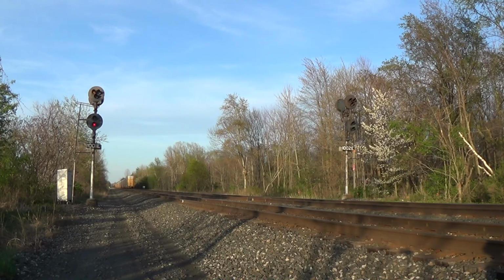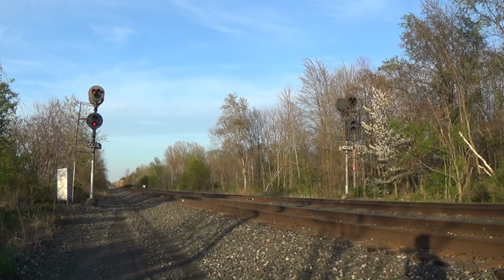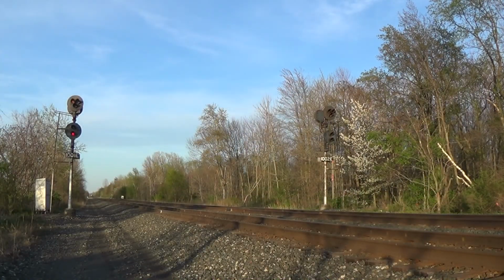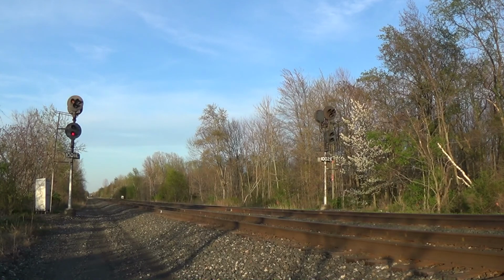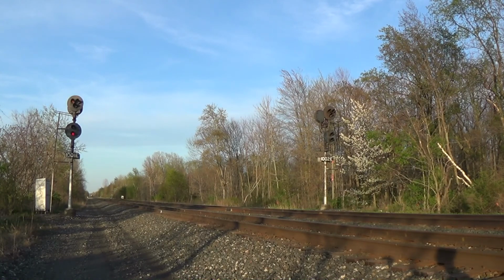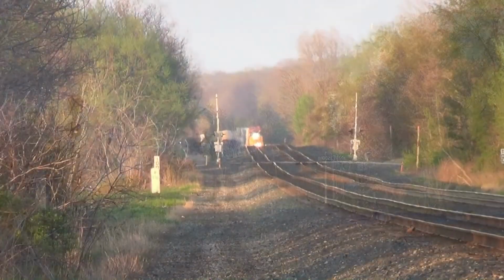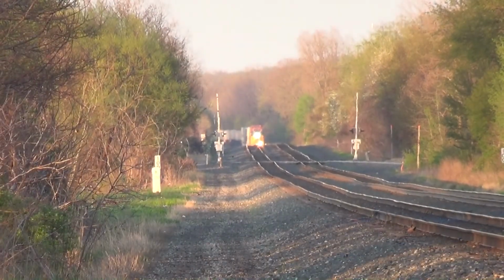The signals at CP100 will stay lit until a westbound trash train hits CP103, but then the signals will go dark. With the signals now off, we would then await our next train.